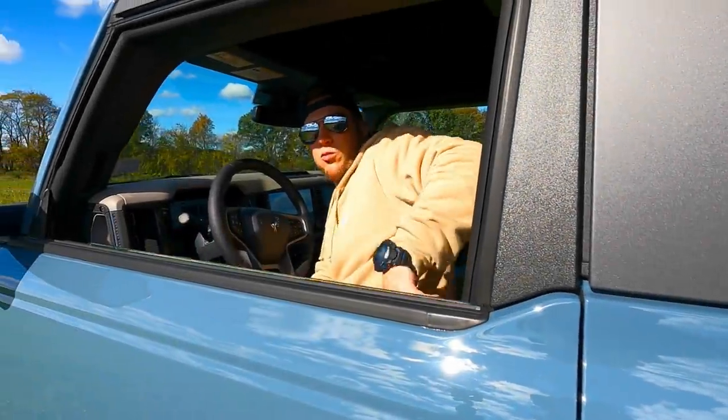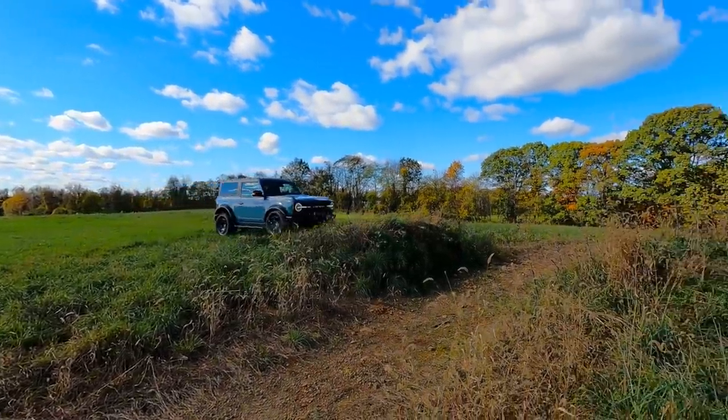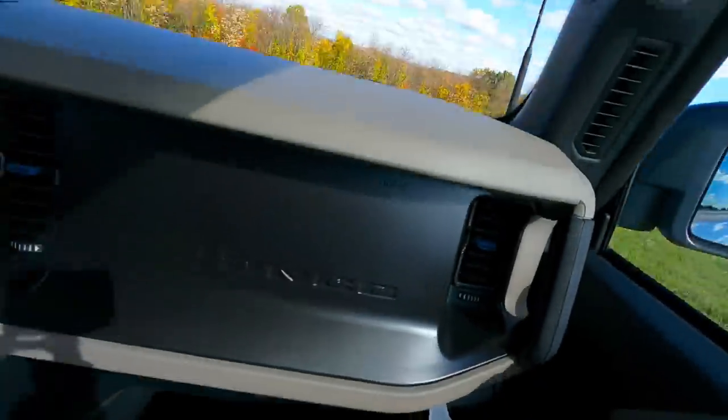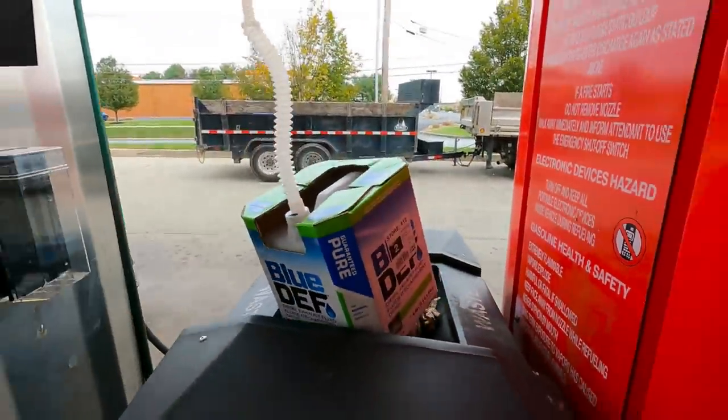I gotta call Ford and be like, what goat mode do I use for going airborne? You don't want to do that. Off the ramp, baby! Woo! Ow! Saving the planet one giant plastic jug at a time.